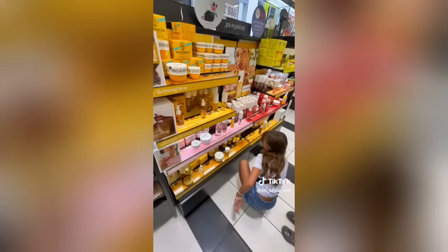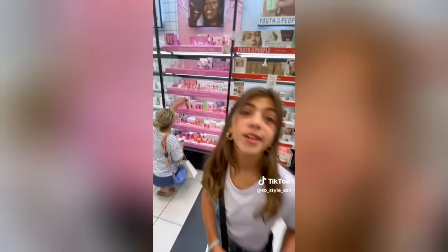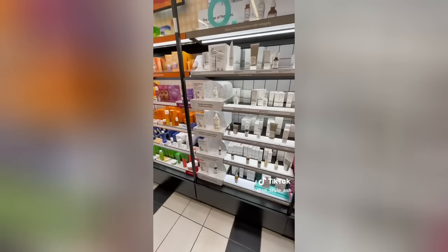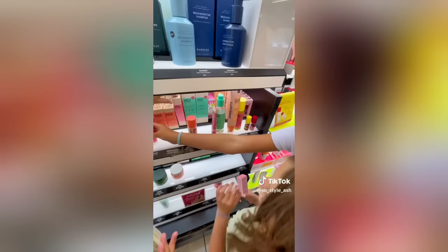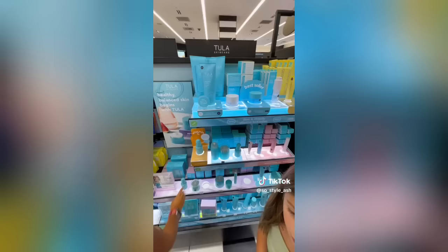Val checked out the Skin Fix and looked at the moisturizers. Of course, Sol de Janeiro. We were looking at the different scents that they had in stock. Glow Recipe, they had tons in stock, and so did The Ordinary. Glow Recipe had the cutest little new Barbie set. Then they checked out some of the other skincare lines.